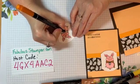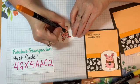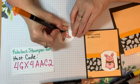So this is Pumpkin Pie. This is a very fall card for sure because of the color scheme.